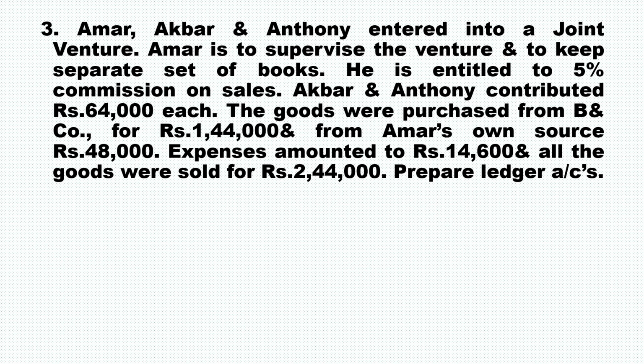Amar, Akbar and Antony entered into a joint venture. So there are three co-venturers, Amar, Akbar and Antony. Amar is to supervise the venture. That means Amar's responsibility is to take care of the business. So we can conclude Amar is an active partner. Akbar and Antony will be treated as sleeping partners. And Amar's responsibility is to keep a separate set of books. He is entitled to 5% commission on sales. Since Amar is an active partner, he is entitled to 5% commission on sales.